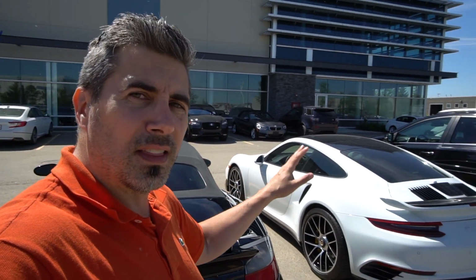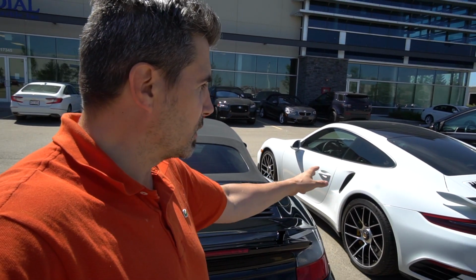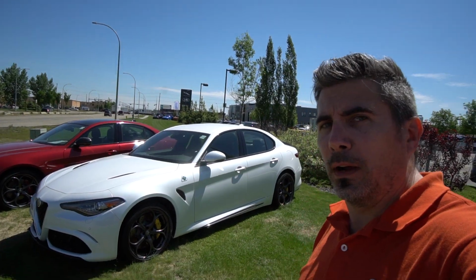Just an amazing car. That's why this car was one that was high on my list, but likely would have gone more for a Carrera or Carrera S, just because of the sheer cost of this. I would probably hold off on that for the time being. And another car that's very, very high on my list is actually right here, and that's the Alfa Romeo Quadrifoglio.